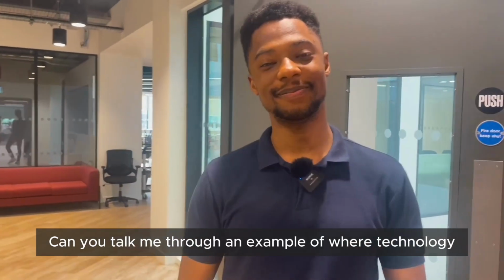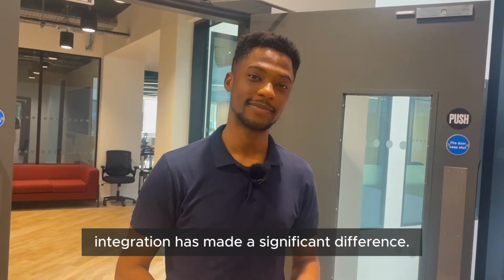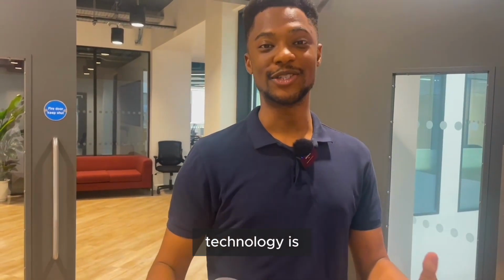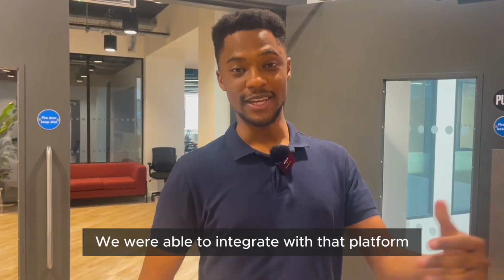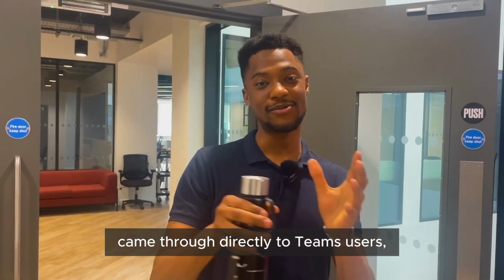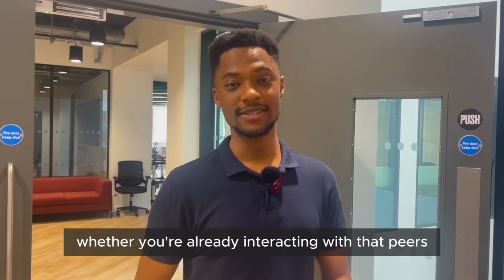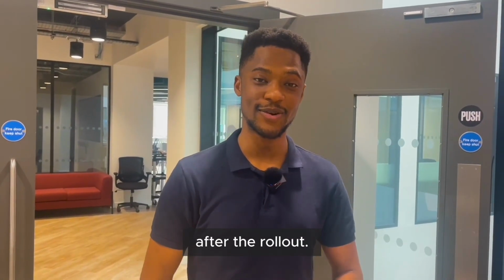Can you talk me through an example of where technology integration has made a significant difference? So an example of where an integration technology has made a big difference is with Microsoft Teams. We were able to integrate with that platform so that all the activity in Hive came through directly to Teams users where they were already interacting with their peers, and it actually increased registration rates by 33% after the rollout.